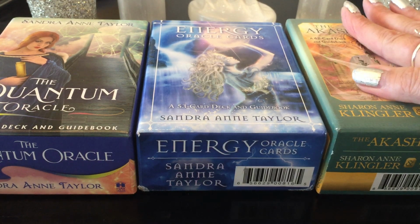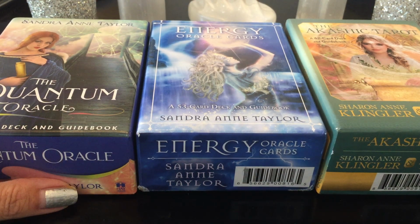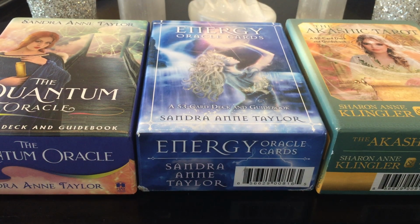This is like one and alone energy. I don't see other energy decks. Quantum energy, Quantum Oracle, these decks are unique. They fill a gap that's not out there. It's different. It goes deep. And I have to say, it's so on target.